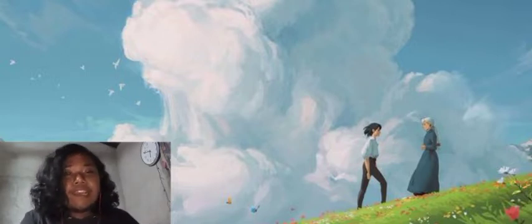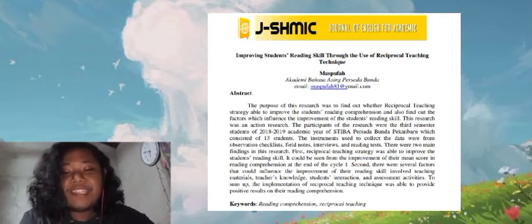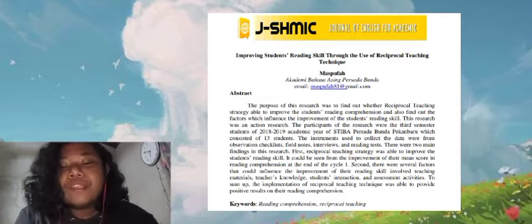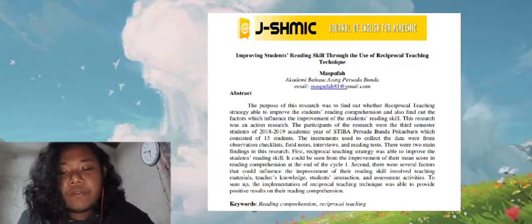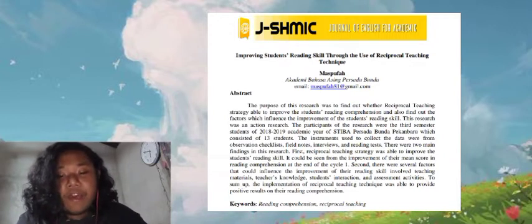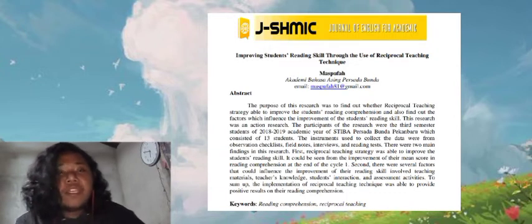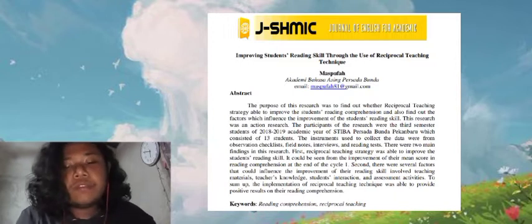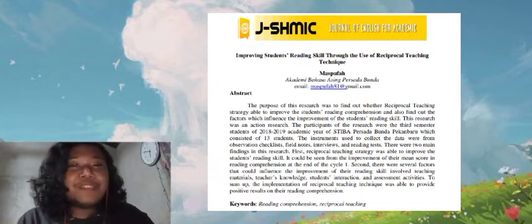Today I'm going to review a journal again and again. I'm not bored about it. It's called Improving Students' Reading Skills Through the Use of Reciprocal Teaching Technique. The publisher of this journal was Journal of English for Academic. The author is Mas Pufa from Akademi Bahasa Asing Persada Bunda. For the page itself, it has 7 pages, which is kind of short compared to the previous journal that I have reviewed.